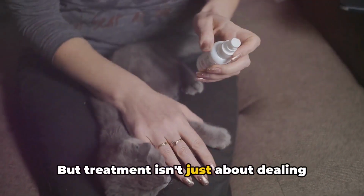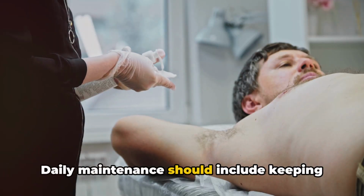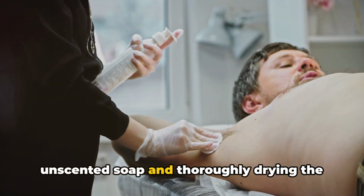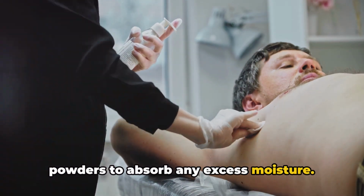But treatment isn't just about dealing with the infection when it occurs, it's also about preventing it from reoccurring. Daily maintenance should include keeping the area clean and dry. This means washing daily with a gentle, unscented soap and thoroughly drying the area afterward. You might also consider using drying powders to absorb any excess moisture.